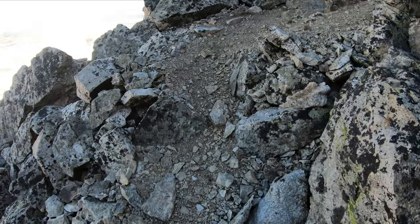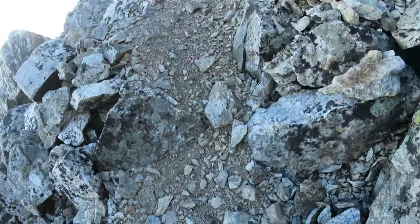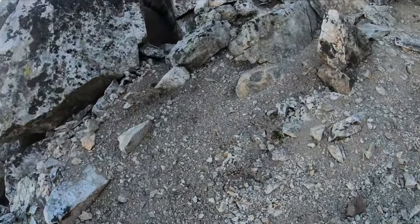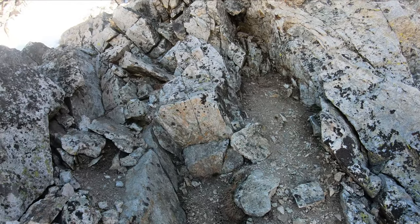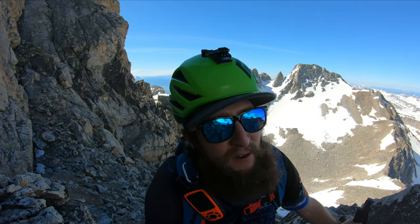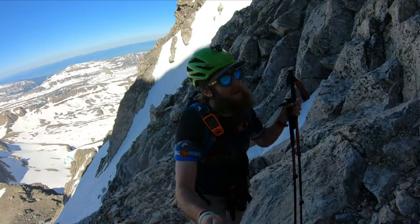Trail conditions are okay. You got loose stuff like this, but you also have kind of a dirt trail, which is what I've been following for the most part. As you can tell, I popped my helmet on, and the reason for that really is rock fall. And especially with snow, you never know when something's gonna come flying, and you're just not gonna have a fun time with that. So it's more of a precaution than anything.